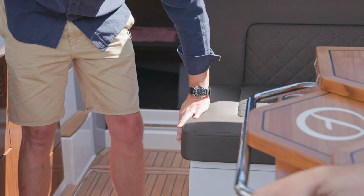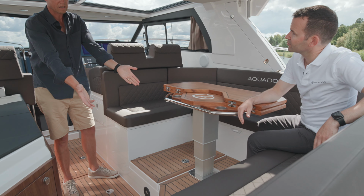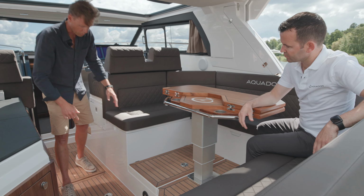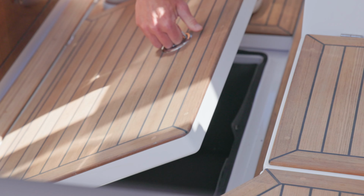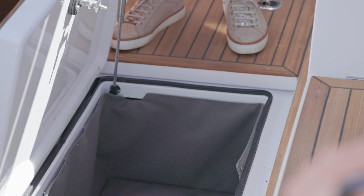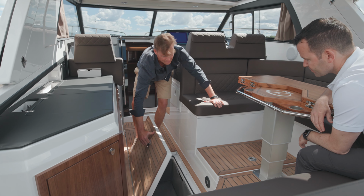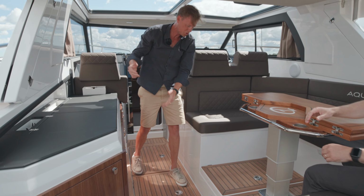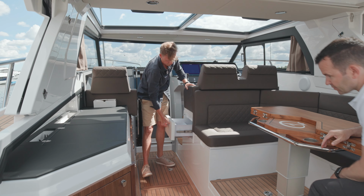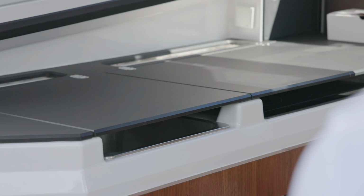And you have here access to the technical room, and of course the engine room hatch is here, but also in these ones you have the storage compartments here and also here, which gives you a lot of space for storage. Also, together with what we're going to show you here, you have another fridge, a pull-out fridge here. Yeah, a lot of options.